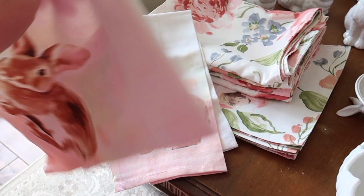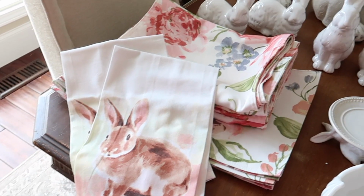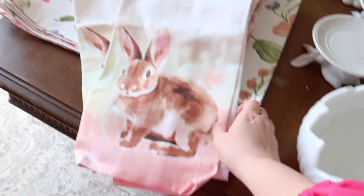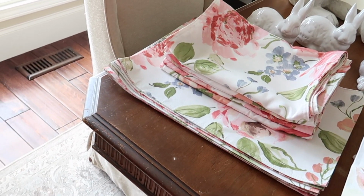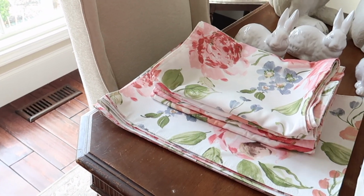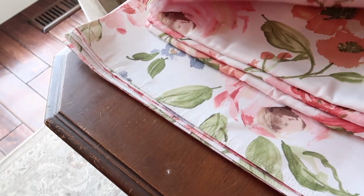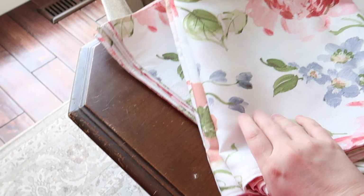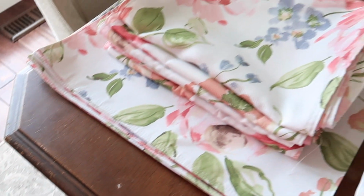These two bunny hand towels actually came from Marshall's, and I think I got them not last year, but maybe the year before. And these placemats and table runners came from Hobby Lobby. Even though I ended up with more table runners than I remembered having, I think there's actually 1, 2, 3, 4, 5 here.